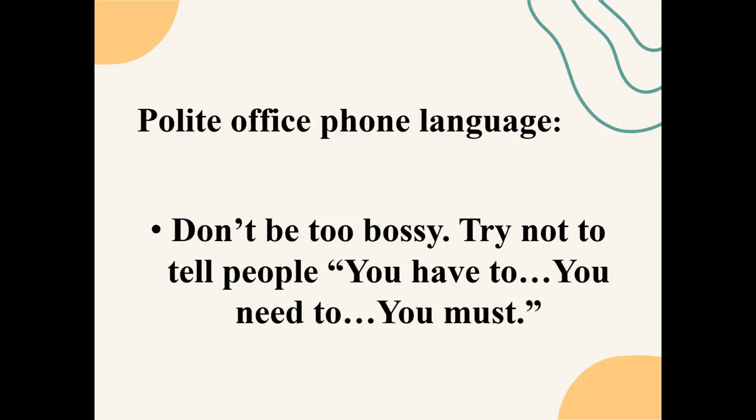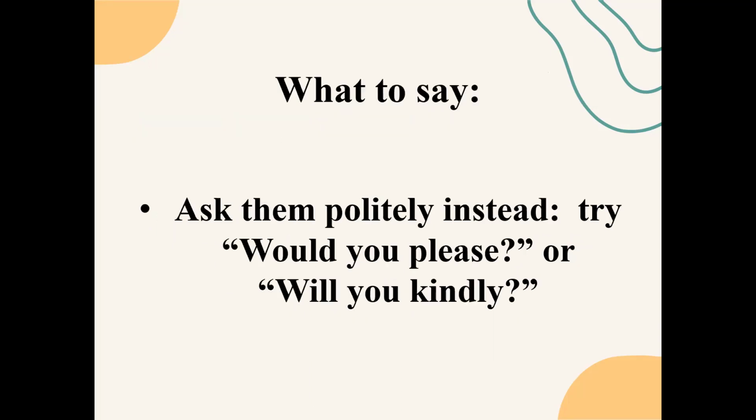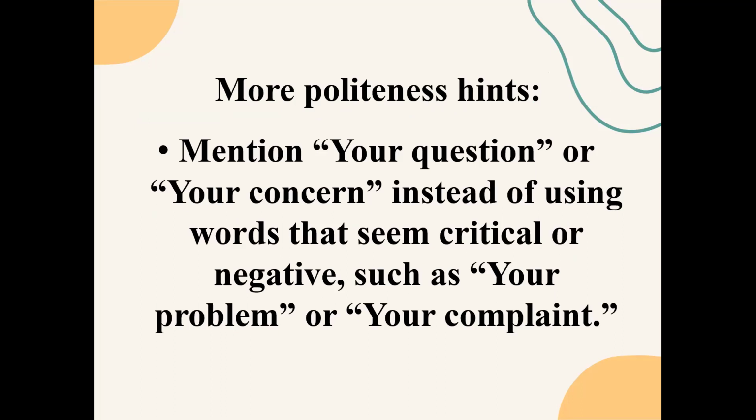Try not to be too bossy. You want to sound confident, but you don't want to tell them, you must, you have to, you need to. It sounds like you're pushing them. Don't do that. Ask them, would you please, or would you kindly call back at 3 o'clock?